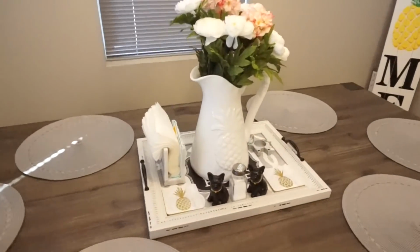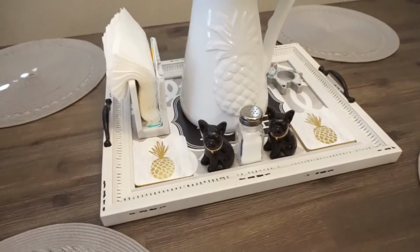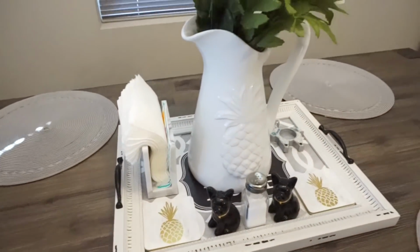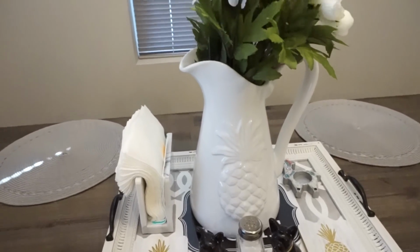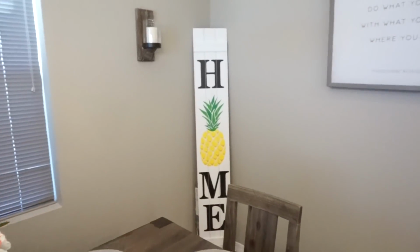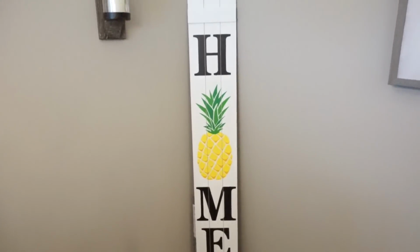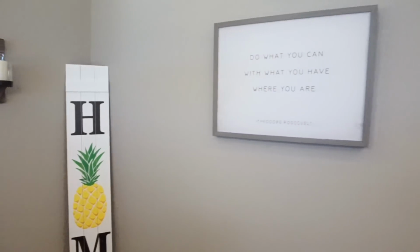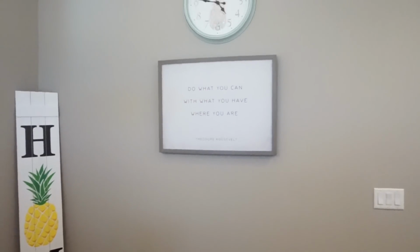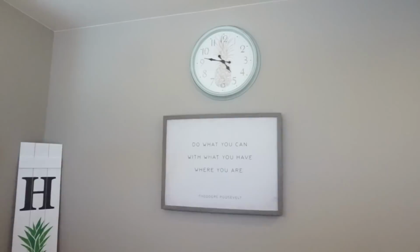On my table, I just have this cute little tray with my salt and pepper shakers and my little coasters, some napkins, and then I do have this really pretty vase that my aunt also got for me. And then right here in this corner, I absolutely love this sign. It just says home, it has a nice pineapple in the middle. That is from Kirkland's. And then right here on this wall, I have that plaque and a nice clock with a pineapple, which I absolutely love.